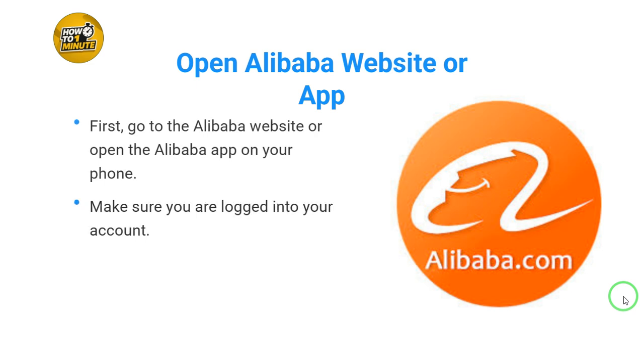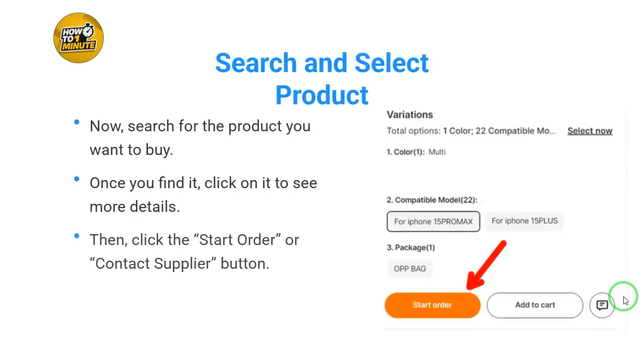Make sure you are logged into your account. Now, search for the product you want to buy. Once you find it, click on it to see more details. Then, click the Start Order or Contact Supplier button.